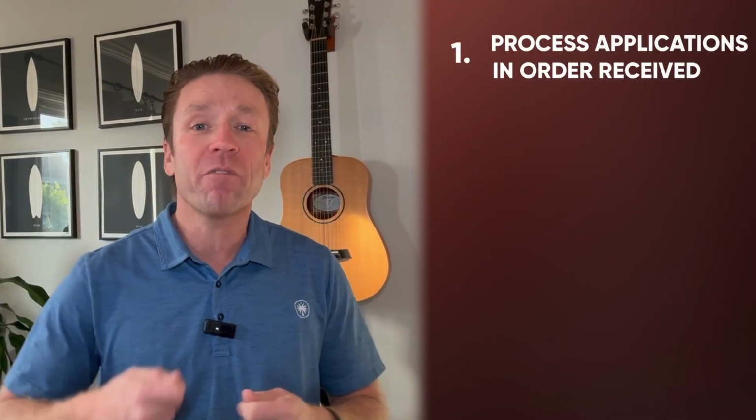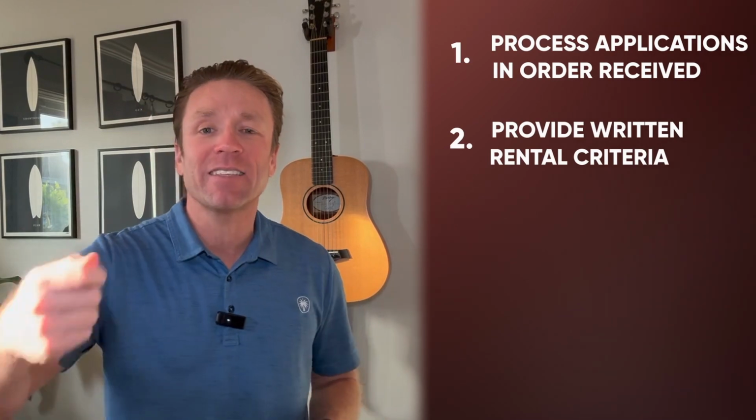The second is you have to provide your written rental criteria at the time that they apply. And this is a big problem because a lot of mom and pop landlords out there don't write their rental screening criteria down. That's something professional property managers do. But that's what it's saying in this case. You've got to give them a copy of your screening criteria.